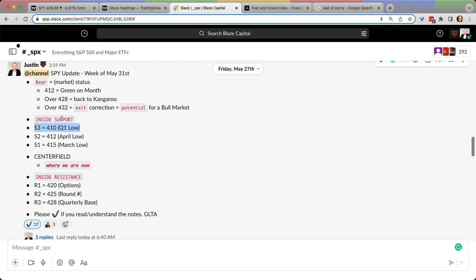It's that simple. And if we're able to get back above 415 and make progress towards 420, the bulls are attempting to get points on the board, but it does not mean they win. It means best case scenario, they tie. So that's what we're dealing with. The bears are currently winning.